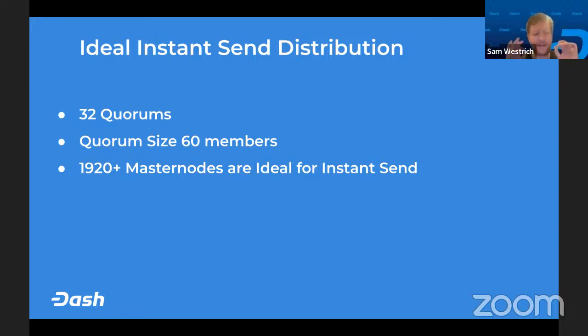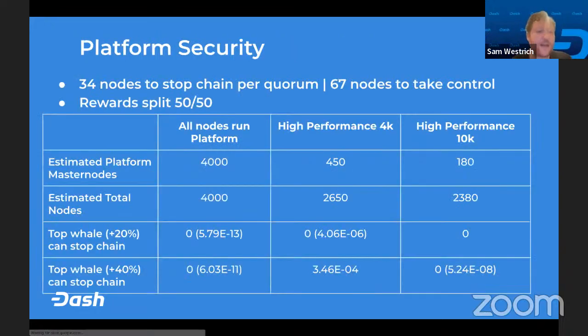And in my opinion, we don't want to get too close to that number. We want to have a little bit of a margin above it in an ideal system. Now, just to be 100% clear, InstantSend will still work as long as there are 60 nodes in the network. So you can have much less than 1,920. It's just that this is the best one for fast InstantSend.